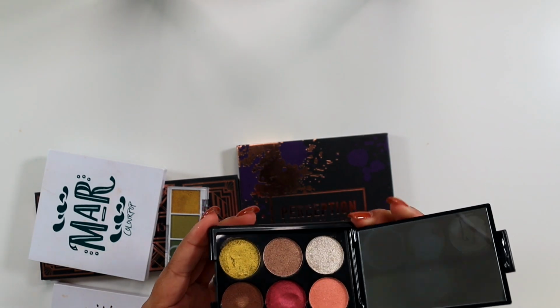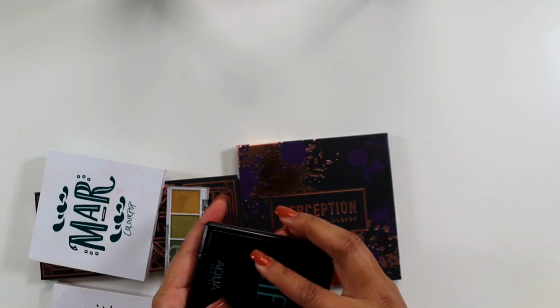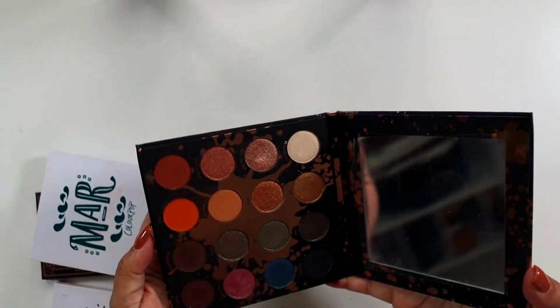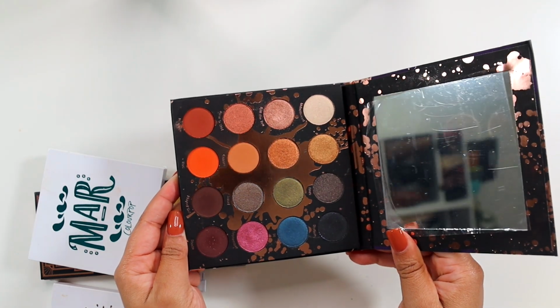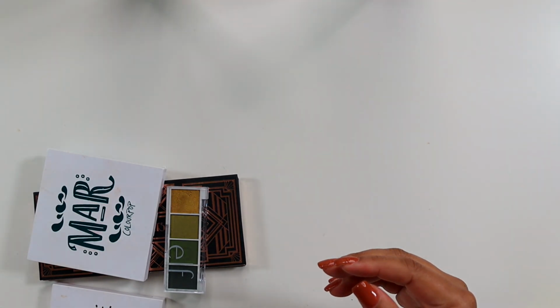This is also a gorgeous, gorgeous palette by e.l.f. These shadows, fire. Complete fire, but I'm getting rid of them. Oh, I was obsessed with this palette for a very long time. The Makeup Shayla and ColourPop palette. I was completely obsessed with that palette. It's old though, so I'm going to get rid of it.